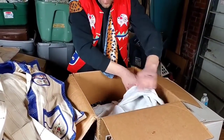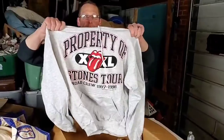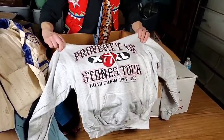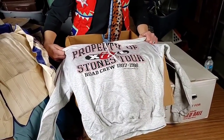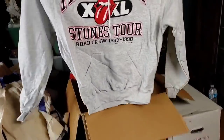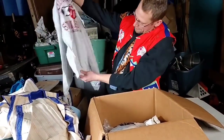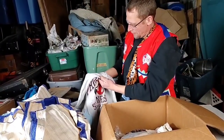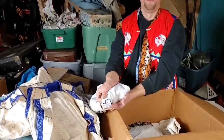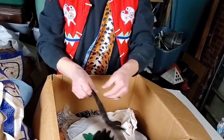Oh. Here we go. I thought I saw the tongue. There's hippies. Other part of his Christmas gift. There you go. Rolling Stones tour, '97. Road Crew? Oh, man. That is cool. That's going to be worth, what, you think, $50 or so? $100? Is it really an XXL like it says on the very front? That's all I've been wondering. No. It's an Amamama Pia. Oh, gloves.